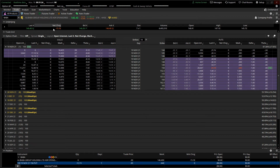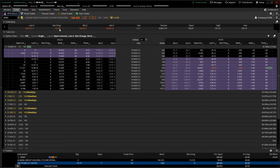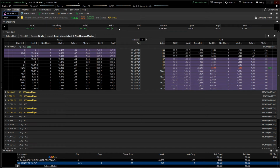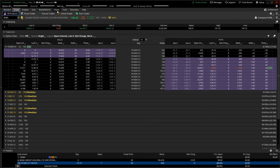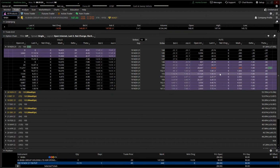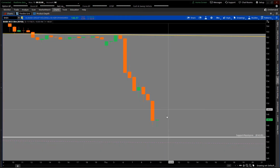So price is down $15 since the market opened, and price is now trading at 146. Now it's cooling off a little bit, 14.97. It's unfortunate I can't sell it just yet because I don't know what the price is, and I don't want to undercut myself. So let's see what happens. In the meantime, I'll pause it for now, and I'll be back.